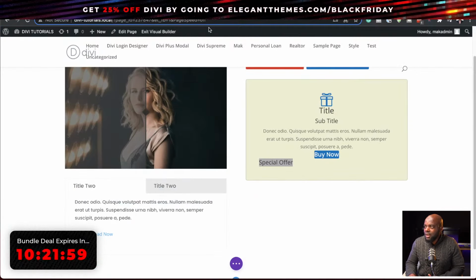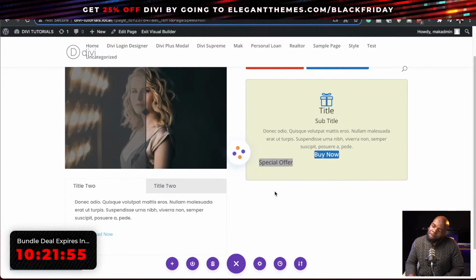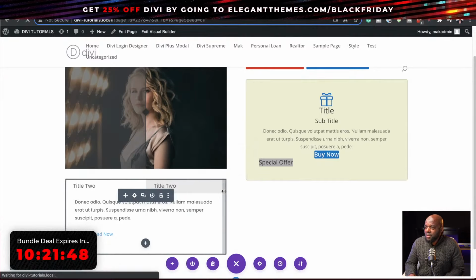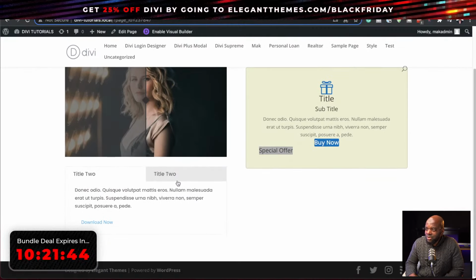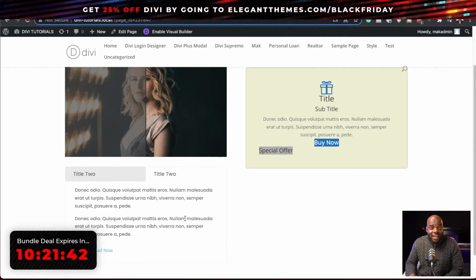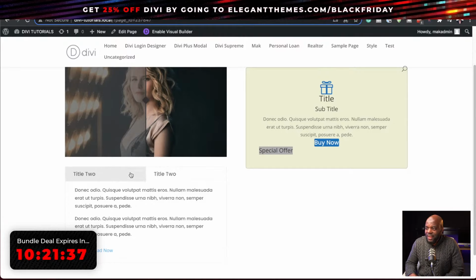We have our tabs. Now, if I exit the Visual Builder, I'm going to save and exit. There we go. So it's just exiting now. So now we have our 2 tabs. So if I click here, you can see the tab is changed. Just like that.